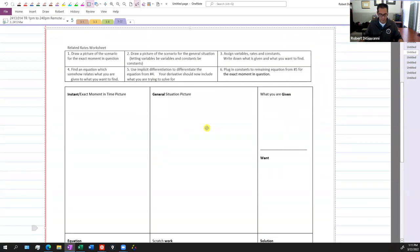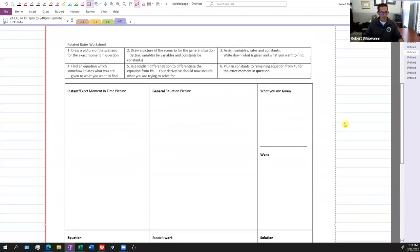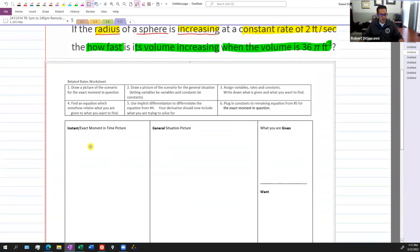Good enough. Okay, so I'm first going to draw a picture, the instant picture, which is going to be the picture that represents the exact moment in time that I'm being asked about. So I'm being asked, how fast is the volume increasing when the volume is 36 pi cubic feet? So I'm going to draw a sphere.